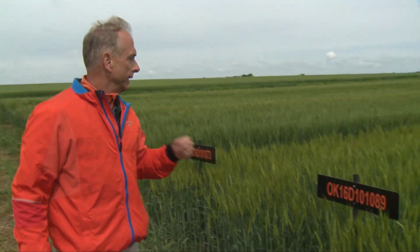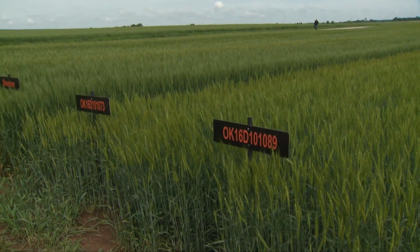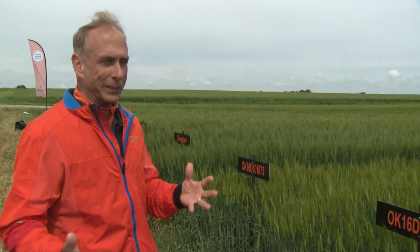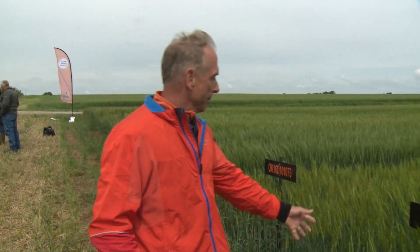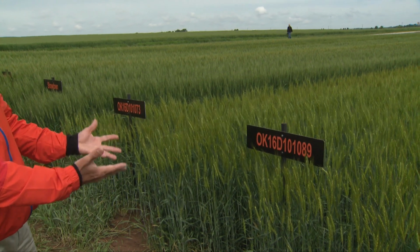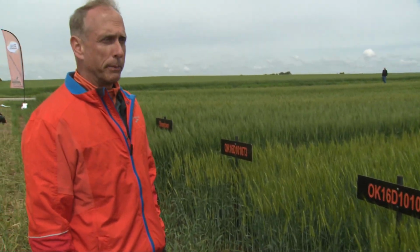The one in the middle, 16D101089, is probably overall our best one, but we need time to figure this out, and we need it this year, and I think we're going to get it this year, just the information we need. But you can see the canopy on this variety. It looks like a fungicide has been applied to it, but it hasn't.